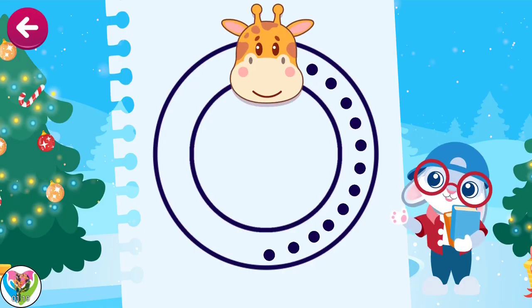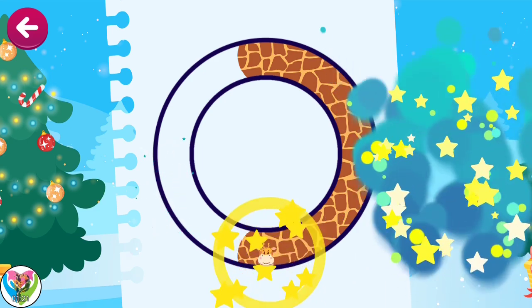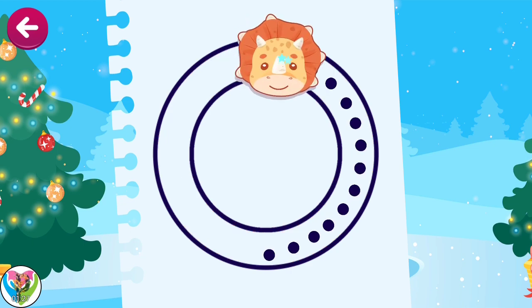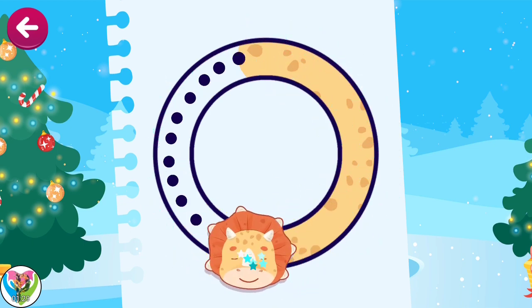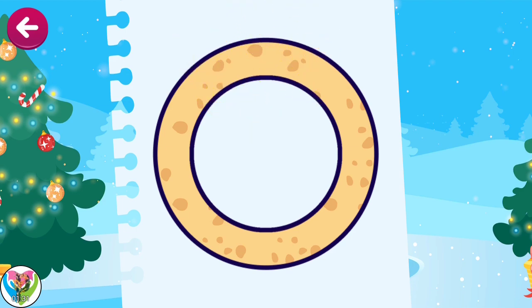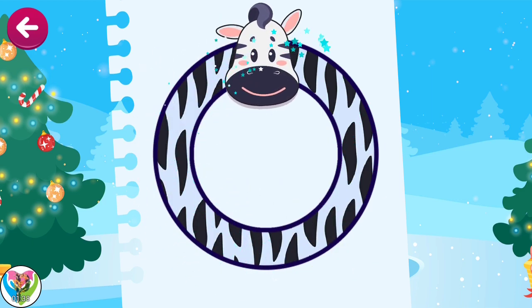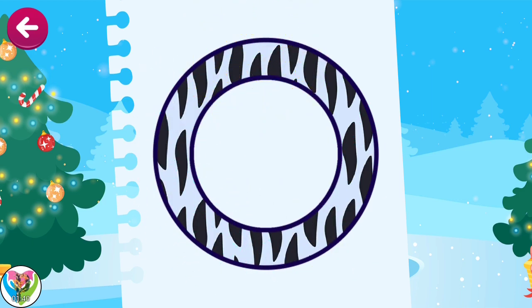Trace the shape. Circle. You are awesome. Trace the shape. Fantastic problem solving. Trace the shape. You did it!